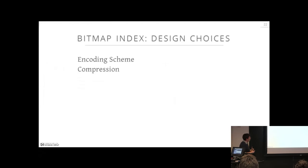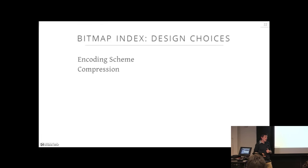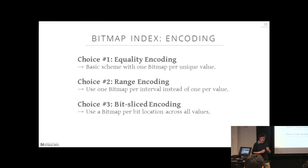All right, so we're going to talk about the different ways to build out bitmaps. So I want to talk about the encoding scheme, and I'll talk about how to do compression on these things as well. The type of encoding we've talked about so far is called equality encoding. Basically, it says for this position, the tuple at this offset has this particular value if the bit is set to 1 in my bitmap vector, right?